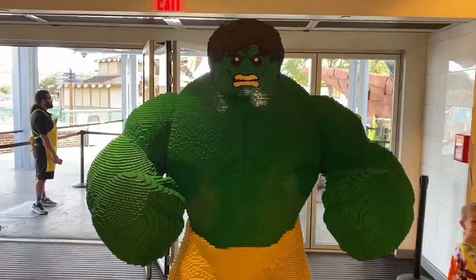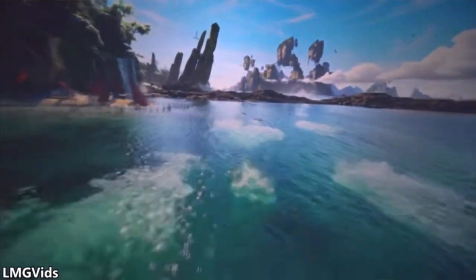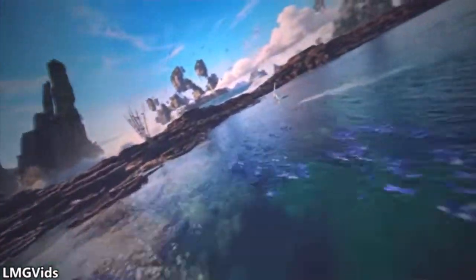At number 3, this was the only virtual reality ride that I had to put in my top 5, but Avatar Flight of Passage was really cool. That's in Animal Kingdom. If you've ever seen Avatar, there are these dragons that they ride on, and you feel like you're riding on a dragon. It's like virtual reality. There's a ton of virtual reality rides at all three of those parks, especially at Universal. There are some really great rides, including the Spider-Man rides and the Harry Potter ride. That's a virtual reality ride.